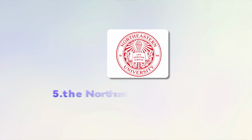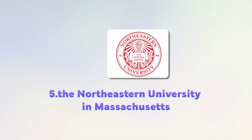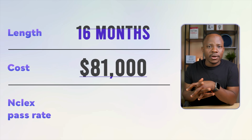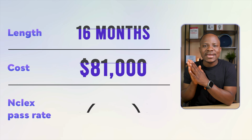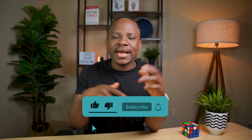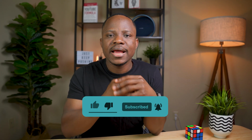Now, the next university is Northeastern University in Massachusetts. The length of this program is 16 months. It costs about $81,000 for the whole program, and it has a whopping 98% NCLEX pass rate. This is the highest NCLEX pass rate I've seen so far in the list, and for an accelerated BSN program, this is really impressive.